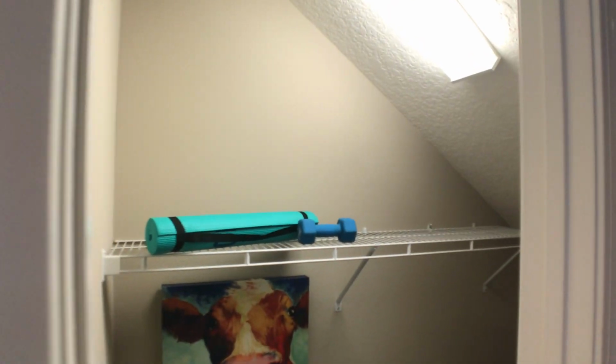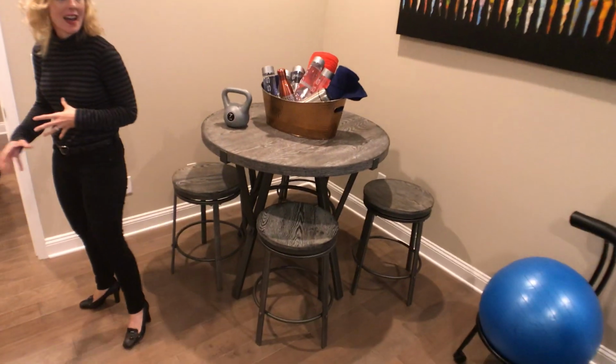Because so many buyers want to bring their fitness equipment with them and don't know where to put it. Absolutely. So it's a perfect spot for it right here. And that's a huge walk-in closet. Huge. That can actually end up being a great storage area for your holiday items and also your luggage, things like that. Exactly, should this not be a bedroom. I just had to show that. That really is a favorite touch.